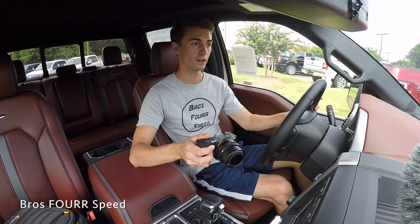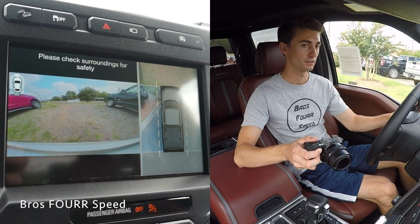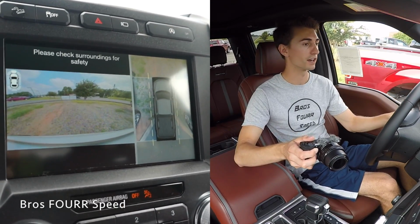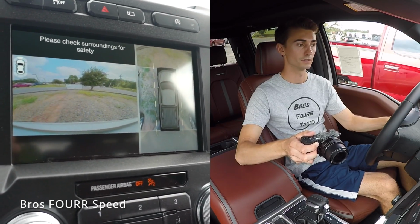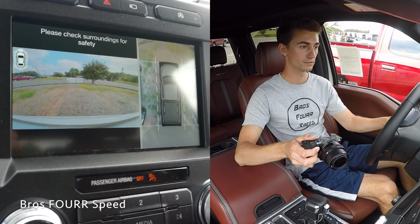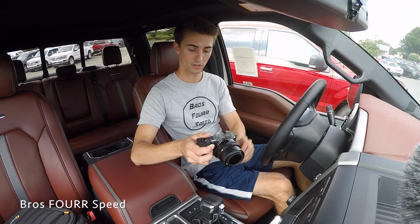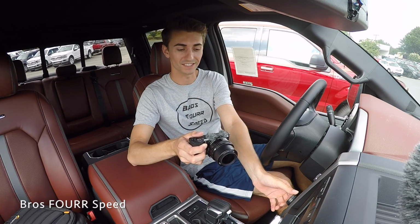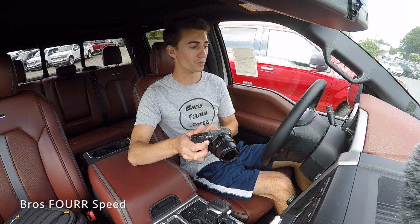And then now just barely giving it a little bit of gas. Climb right up the curb. Now we'll let the back tires get to it. Alright, a little bit of gas. Alright, and there we go, and then we'll pop it back into two-wheel drive. Really nice having the 360 camera. Of course, this truck can do a lot more than drive over a curb, but really cool to test that out.